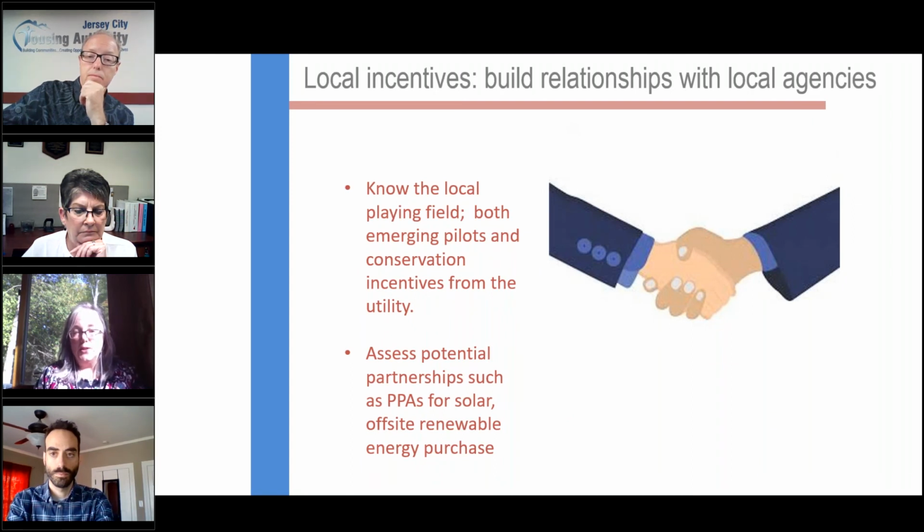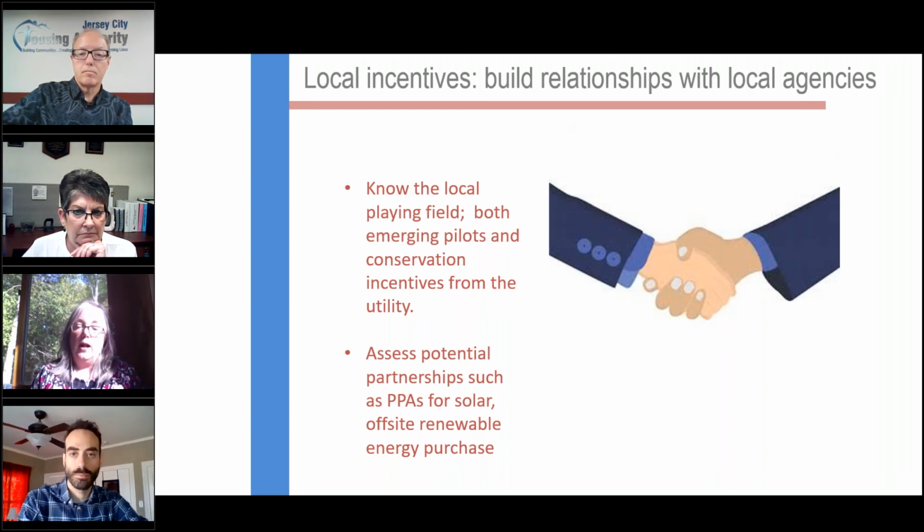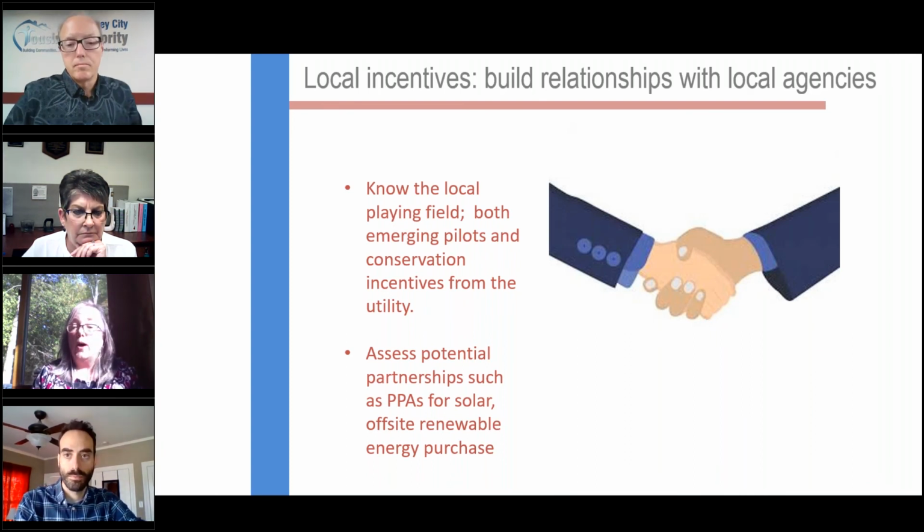Local incentives, I'll touch on briefly, but having someone in your agency who really knows the local playing field, both for emerging pilots and ongoing incentives. CHA piloted air source heat pumps 10 years ago. We piloted various building management systems. We piloted the first, well, it wasn't a pilot, but the first power purchase for solar energy in our area. So also assess the potential for PPA partnerships or offsite renewable energy purchases, which give you stable pricing and also serve to green your portfolio.